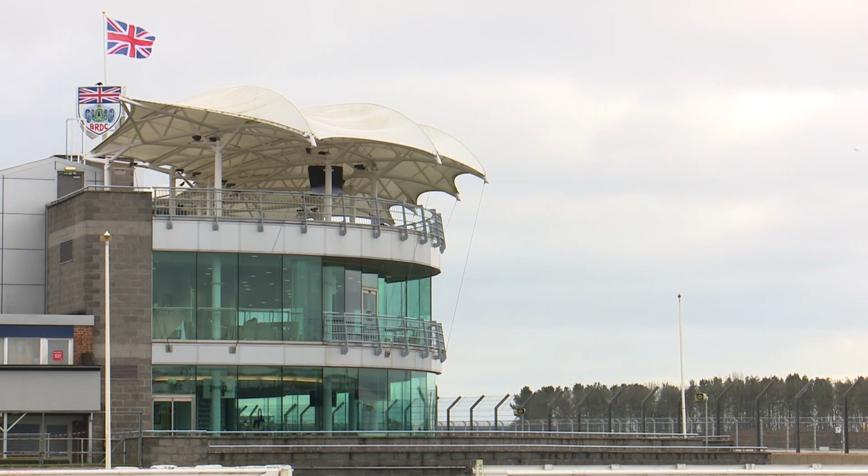We've seen tractor pulling, of course, albeit not at Silverstone, primarily an American sport.